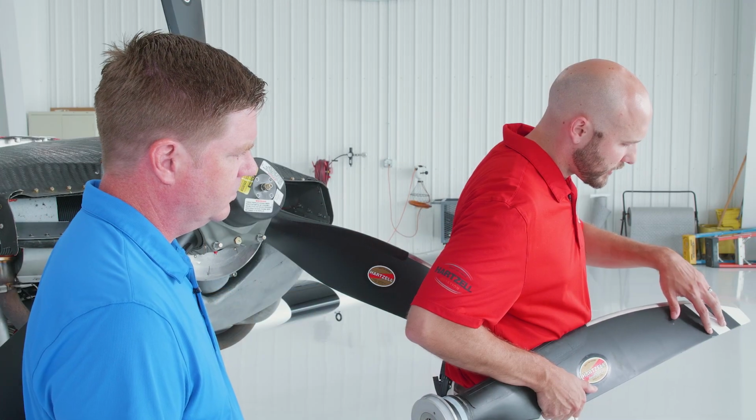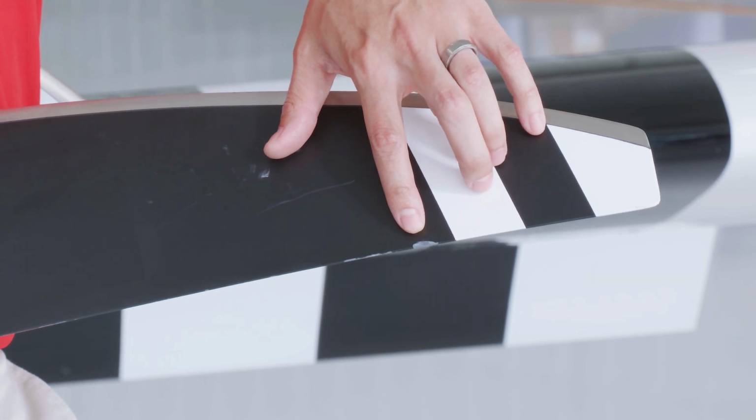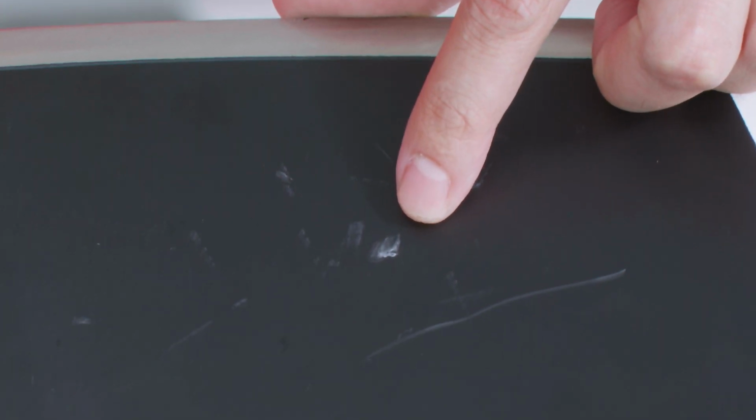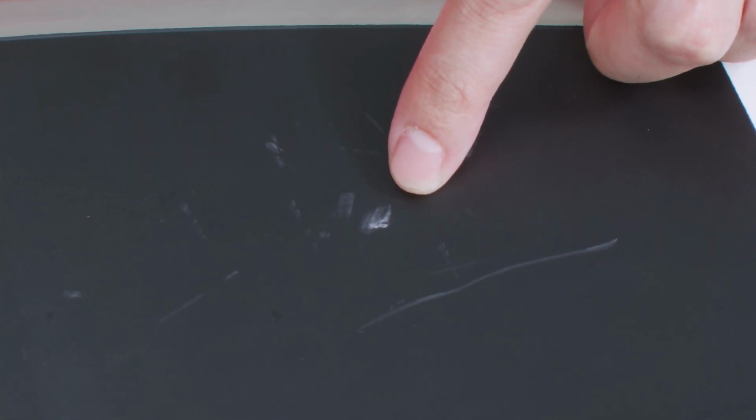So here are some examples that you might find during your pre-flight inspection or your routine maintenance on a composite blade. Along the trailing edge, we've got some chipped paint. The chipped paint goes no deeper than just the paint itself and actually does not go into the composite material. Here in the center of the blade, we have a gouge, but a full assessment would be needed in order to determine the actual depth of that gouge.